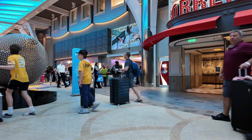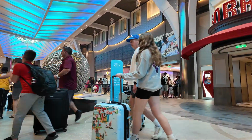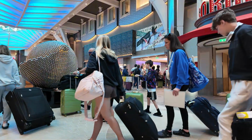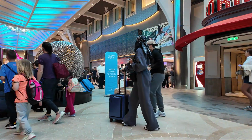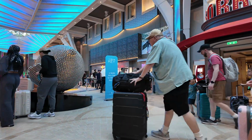Now, if you plan on doing self-disembarkation by carrying your own luggage off the ship, you do not need the luggage tags. Another plus is that you have the opportunity to be one of the first people to disembark the ship, because you're not waiting for your group number to be called. You can basically get off the ship once they get cleared through customs.